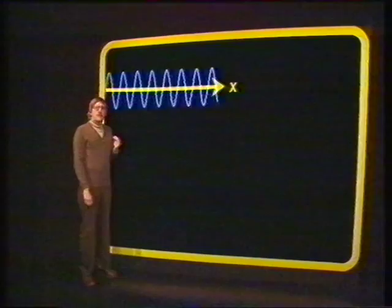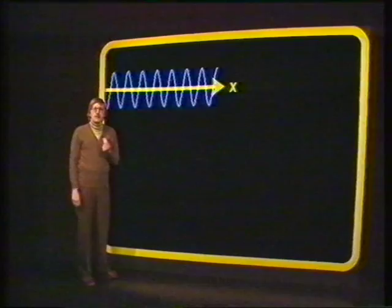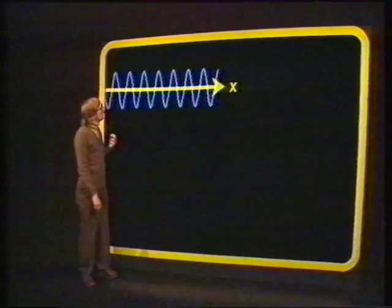This is an ordinary sine wave travelling along the positive x-axis. It could really be any type of sine wave, for instance, a pressure wave or a water wave. If we take a snapshot, we can easily see that it has a sharply defined wavelength, lambda.